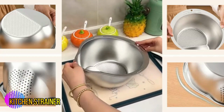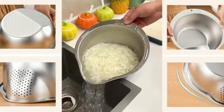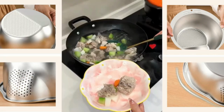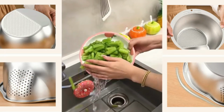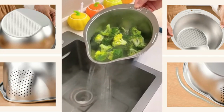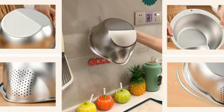Kitchen strainer. Set of 3 versatile colanders. Upgrade your kitchen with this 3-piece stainless steel colander set, designed for maximum convenience and versatility. With 1.5, 3, and 5 quart capacities, you can choose the perfect size for any task from rinsing fruits and vegetables, draining pasta, straining rice, or washing seafood.